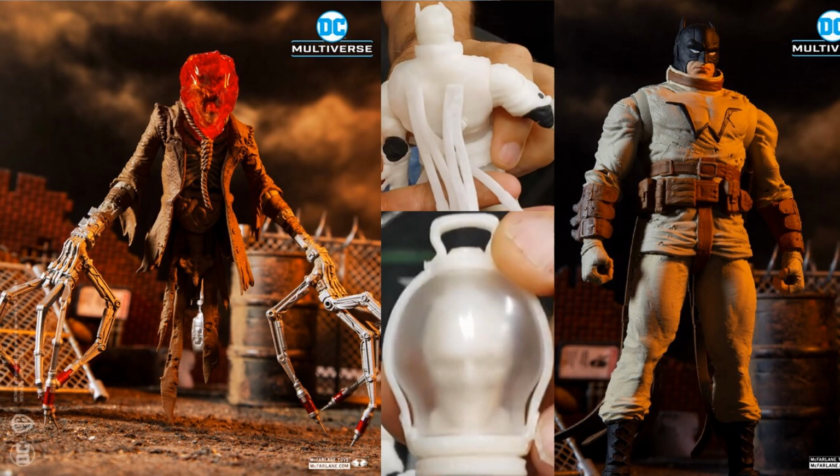So the other two characters that they revealed are the Scarecrow. Notice Scarecrow has no legs. He's walking around on his hands, or he'll ride around on Bane's back. And you also have the Batman figure with, like I said, his straight jacket on and his W on his chest for Wayne. And kind of there in the middle is showing the prototype and the way that those straps are going to come off his back, and the fact that he's going to be carrying around that Joker head in that lantern.